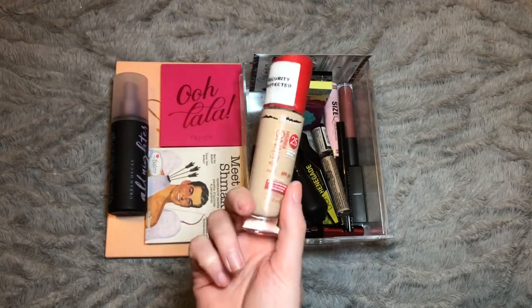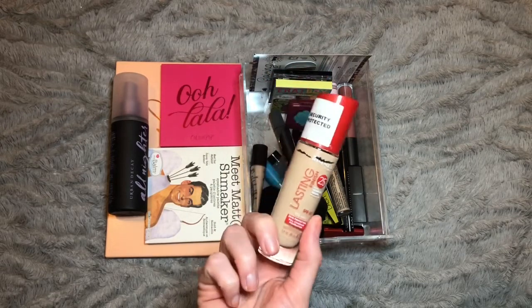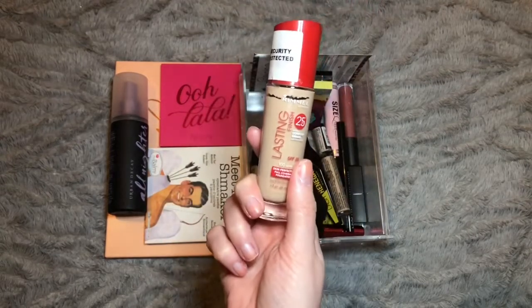I haven't reached for it, and I do have another one in my collection that is another staple I'd like to put in here as a backup for the next couple of months. So taking this one out for now.